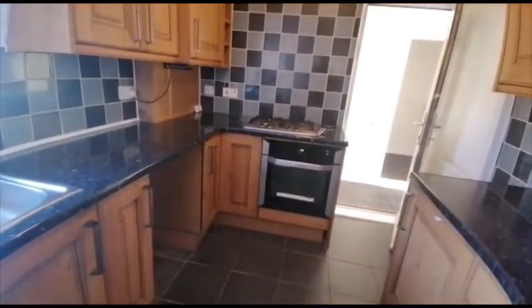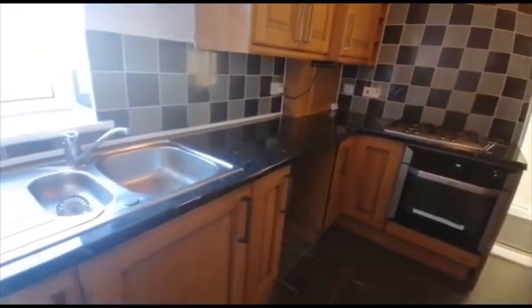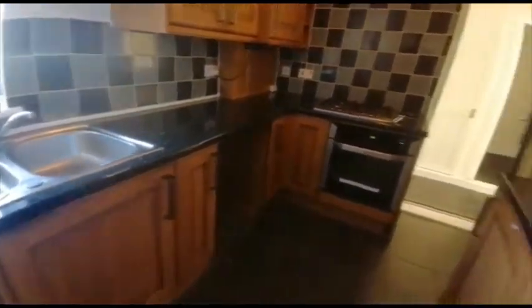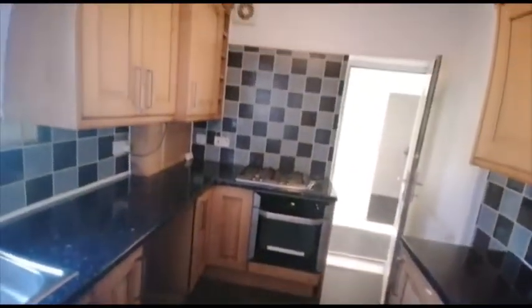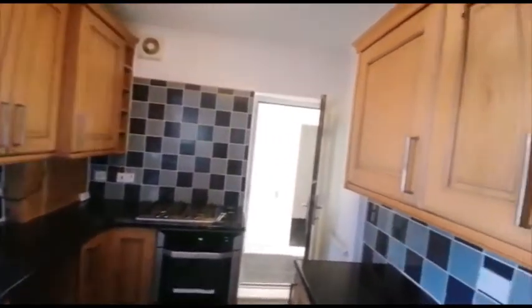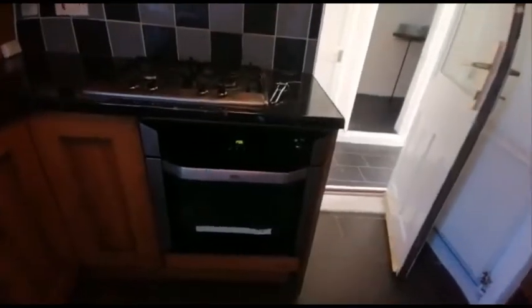Next up is the kitchen. Plenty of units. Integrated oven and gas hob.